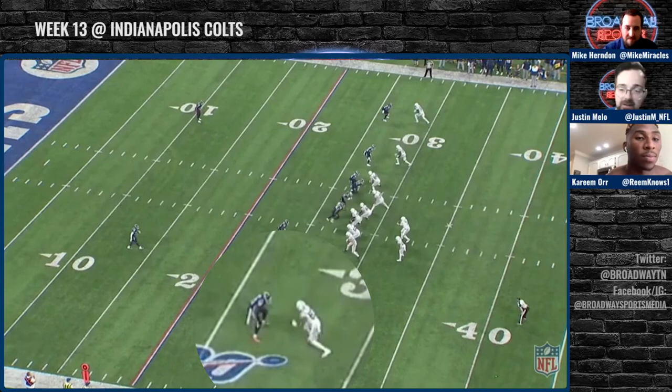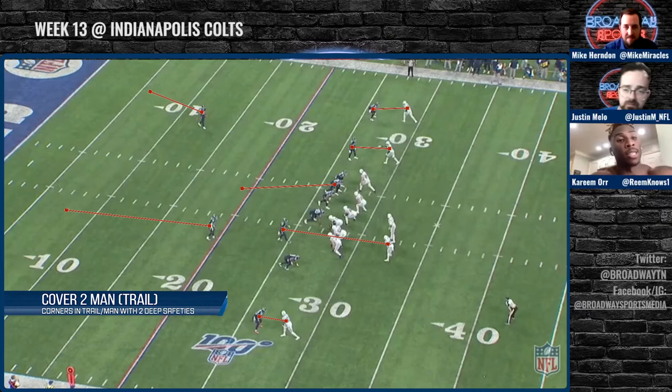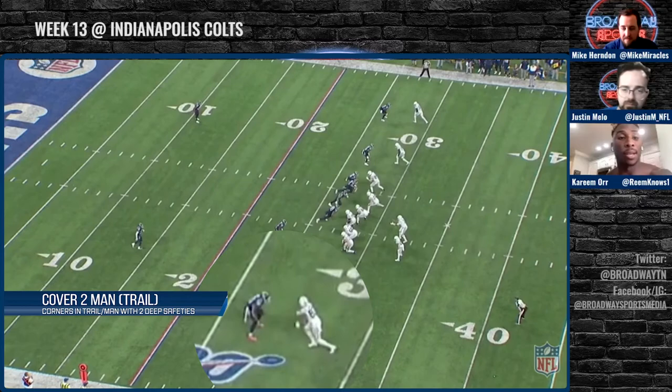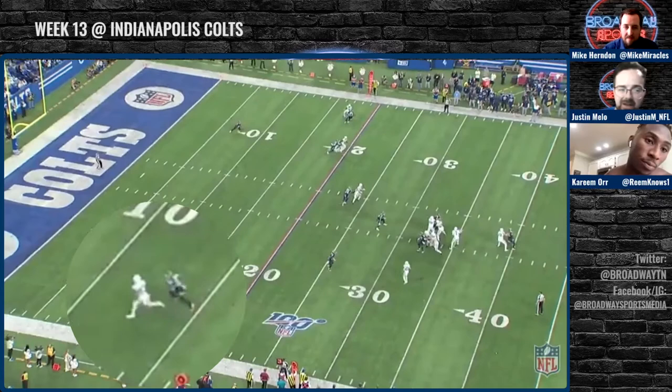Right. So like I was saying, it's called a two-trail look almost. So we know that we've got the safety over the top. My job is to put hands on and not let him get inside. Take away the inside completely. That's why I jumped inside, but I was also saying I felt like I should have put my hands on him instead of just hopping in there like that.